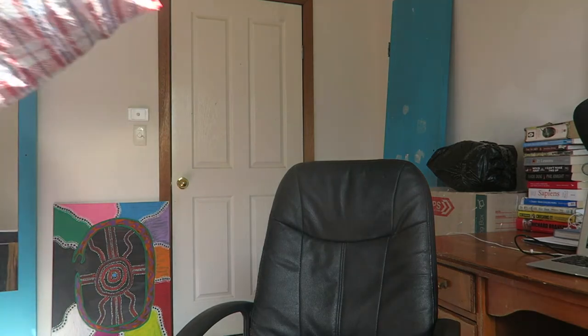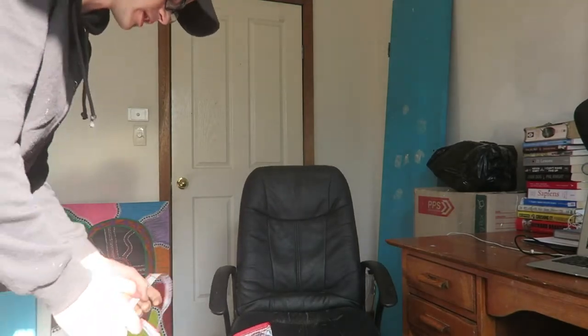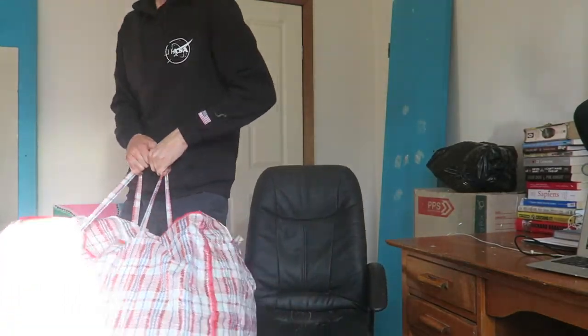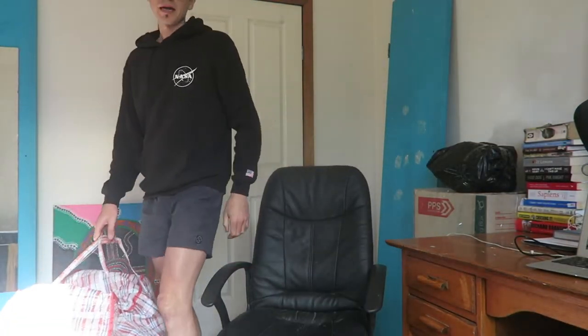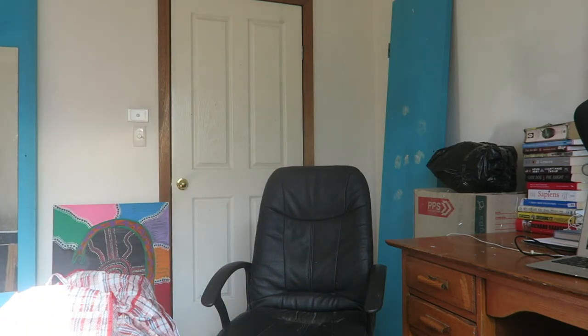Oh, it's got some shoes. It's heavy. Just wrecked the bloody chair. But anyway, I've got this huge bag. I'm gonna unpack it and we'll see what's in there, and then I'll just get out these few other pieces that I probably might list as well, you never know.